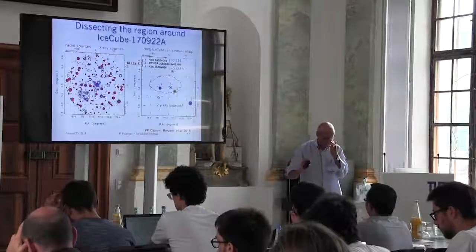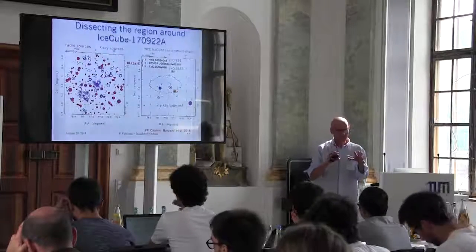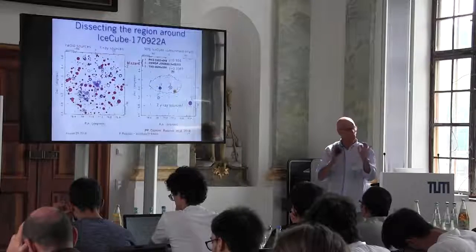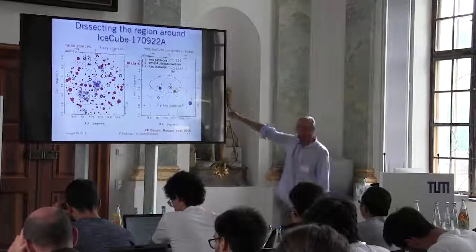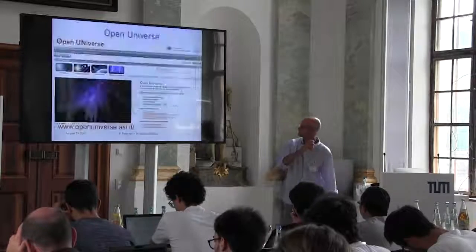And the rest of the work was trying to assess if we could be sure 100% that the gamma ray emission was related to the blazar and not the blazar nearby.